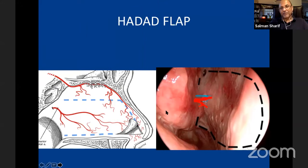Hadad flap is simple, and obviously it's the sphenopalatine artery. What we are doing is that this is the nasal septal artery coming in here, and you have got the ostium here, you have the choana here, and you lift the flap very easily. And if you do that in every patient, then it makes life much easier. I don't use an ENT because they take a lot of time. It's much easier for me to operate and do this quickly.